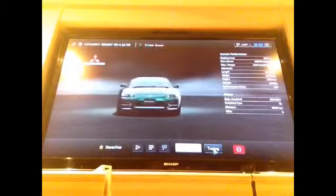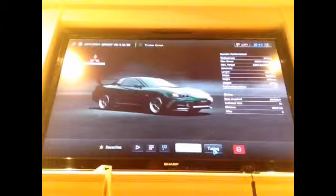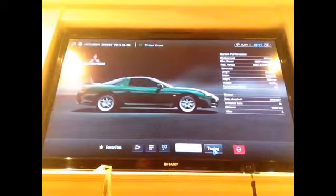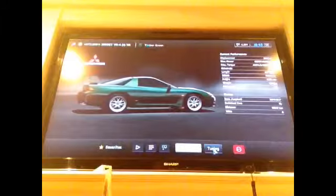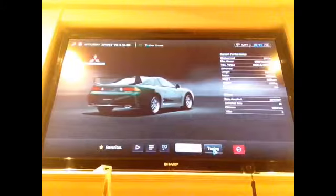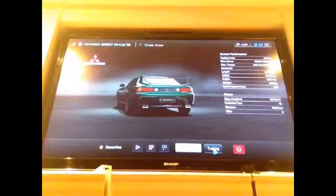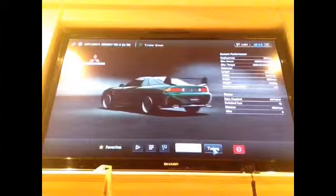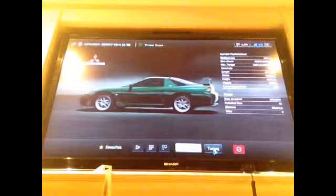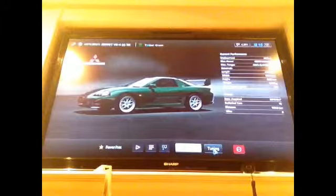Engine displacement is 2972 cc, 405 horsepower at 6300 rpm, 439 pound-feet of torque at 2800 rpm, four-wheel drive. It's 4600 millimeters long. It's quite a big car, actually. 1840 millimeters wide, 1285 millimeters in height. It weighs 1680 kilograms, for a total of 489 performance points. Well, it's about 420 actually, if you factor in the permanent upgrades.